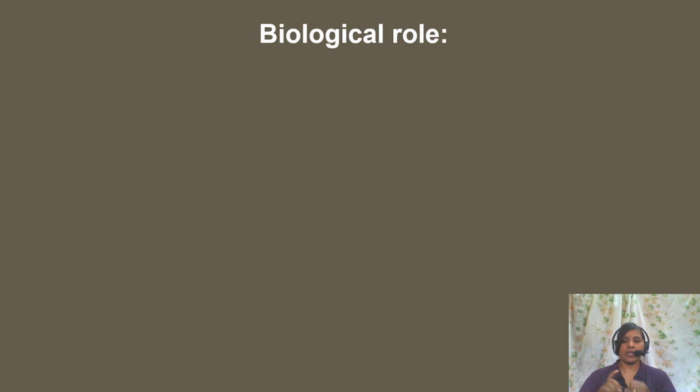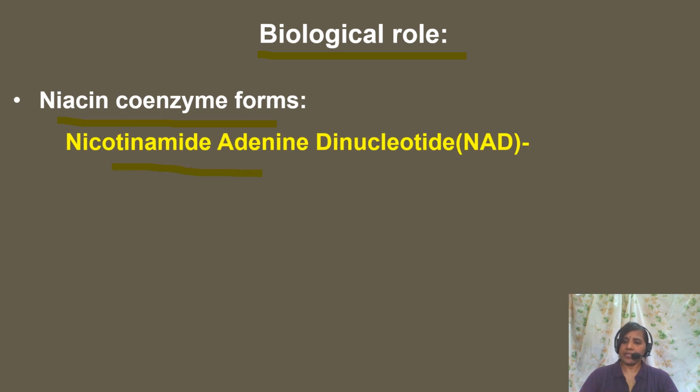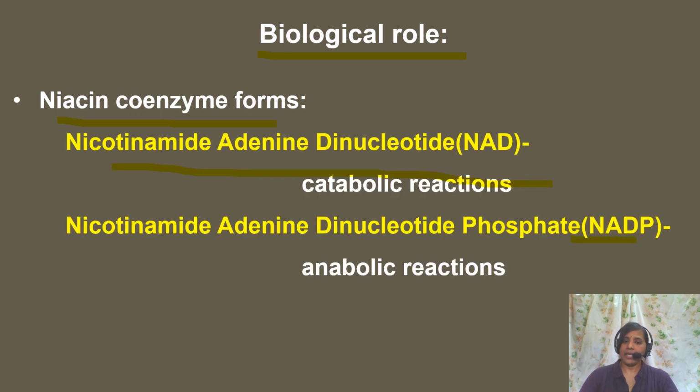So now you know about its dietary source and the requirement, and the next thing is its biological role. All these vitamins have coenzyme forms, where the niacin coenzyme forms are NAD and NADP. NAD refers to nicotinamide adenine dinucleotide, whereas its phosphorylated form is NADP.